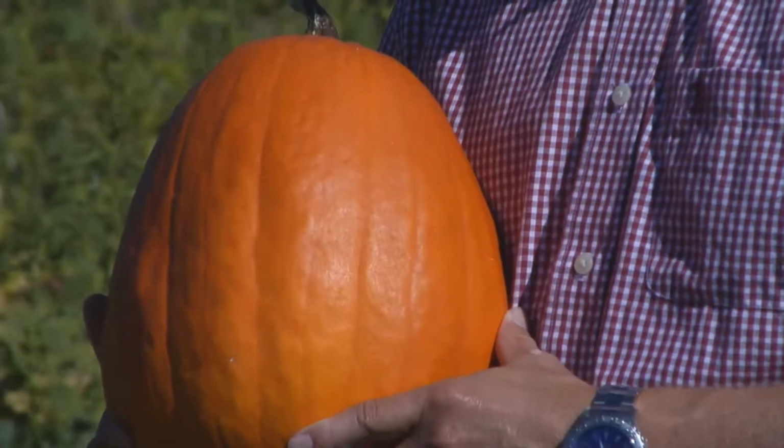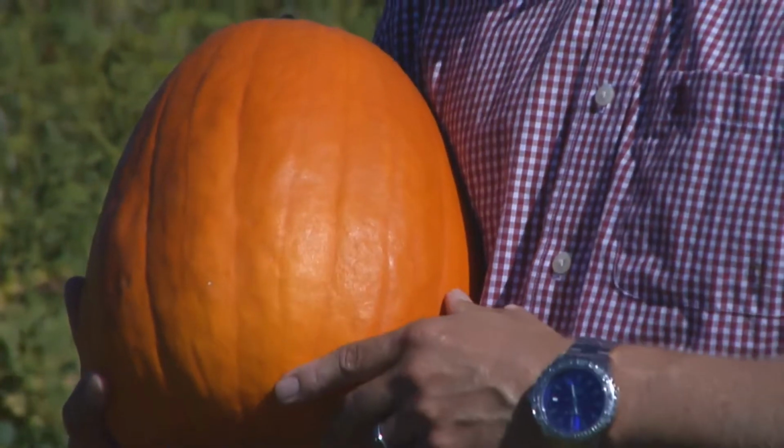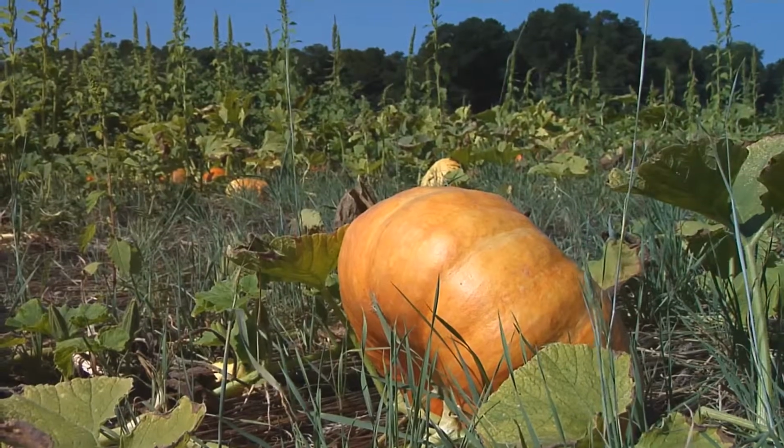Okay. We're looking at this pumpkin right here, and it's a nice normal sized pumpkin, but there's other types and other varieties that are out there. Why don't we go look at some of those that you're growing now? Yes, we've got plenty of them.